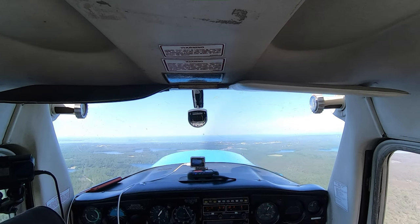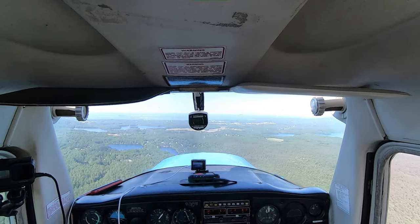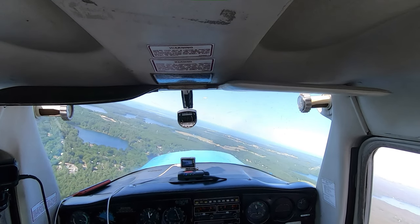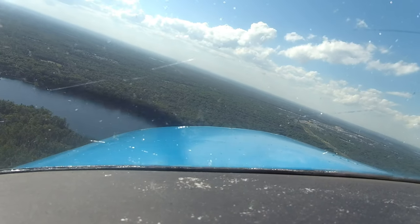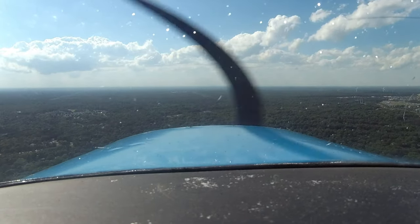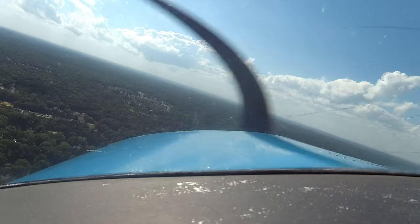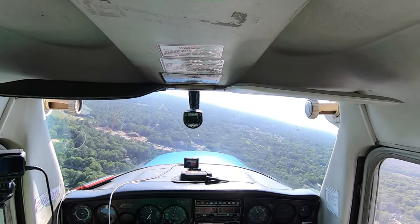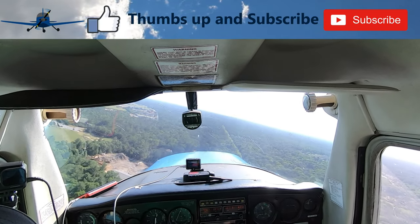Seven degrees and angle down. Turning base. Traffic, Cessna 249er is base for runway 24, left closed traffic, Plymouth. Okay, final. Plymouth traffic, Cessna 249er is final for runway 24, left closed traffic, Plymouth.